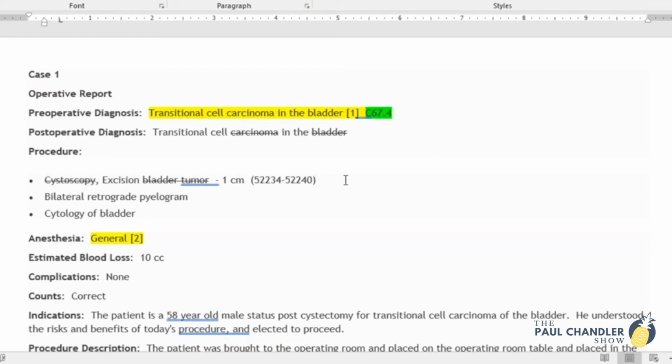So from 52234 through 52240, we have 1 centimeter. It tells us what we're cutting out. So I'm going to cross that out because that's what I'm using. And that would give me the CPT code 52234.